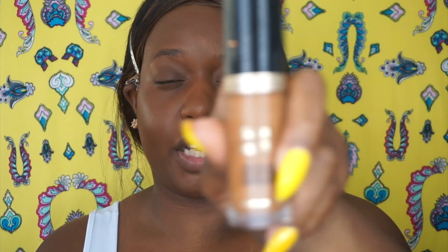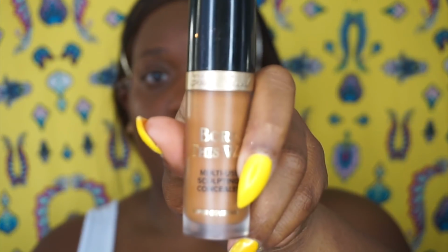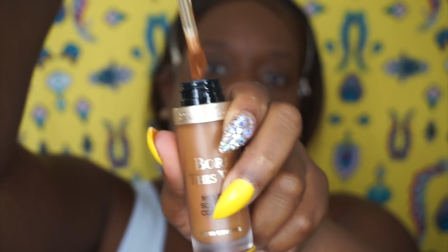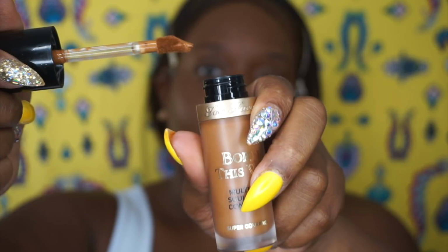So now I will be moving on to concealer, and my favorite concealer right now is the Too Faced Born This Way Multitask Concealer. It's the jumbo size one. Too Faced Born This Way Multi-Use Sculpting Concealer. I use the shade Toffee right now for summer. It has a really nice big applicator, so you don't have to use as much product. A lot of it comes out.